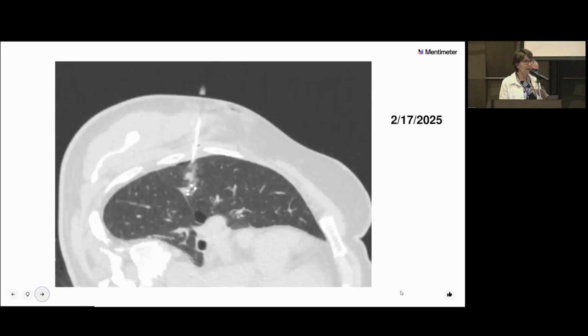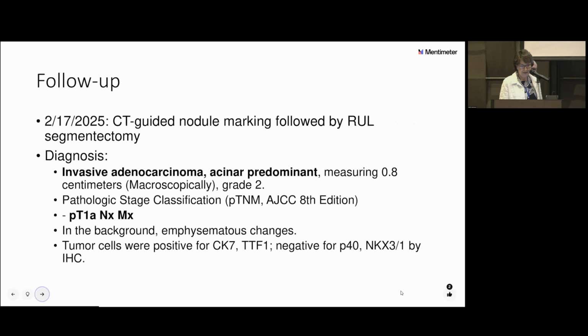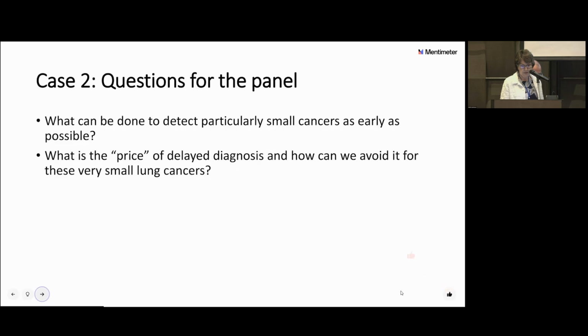I don't know how many of the audience or the panel use the marking technique for small nodules? No one? Okay, 1, 2, 3. Okay, and this was invasive adenocarcinoma. So, a very small nodule. They skipped 1 annual screening, and the next year it obviously grew. Still, it was a very early stage diagnosis.